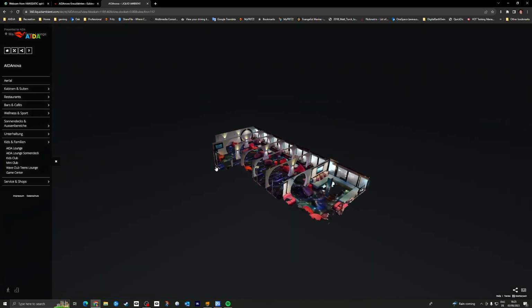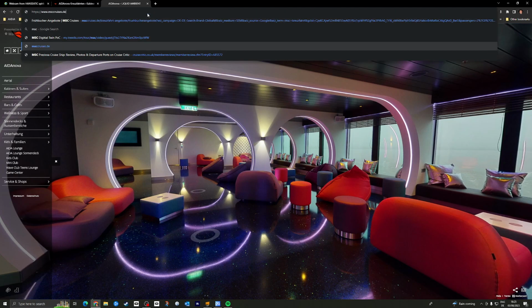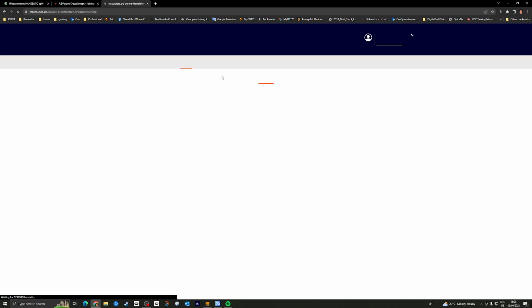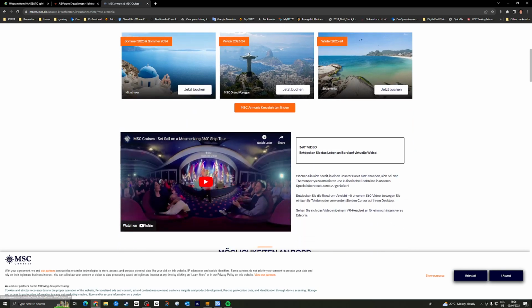So for me, this is an extremely useful tool to figure out whether I'd like to go on this ship or not. It's really surprised me, but a lot of other companies don't have this. So let's just see. This is the German site, but MSC, for example, they have a very traditional website, and I can't really find many 360 images on it. This is an older vessel. You just get the routes.